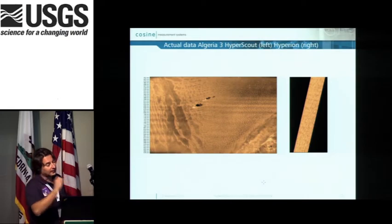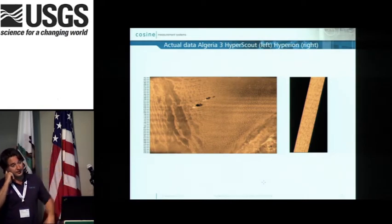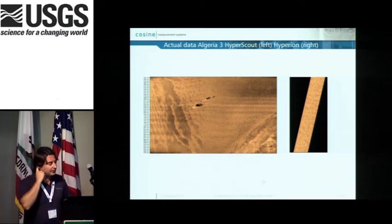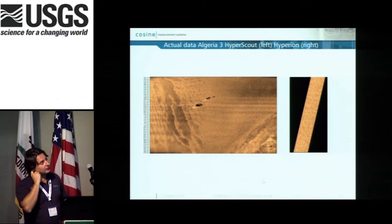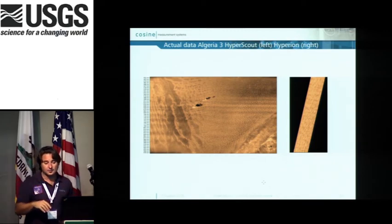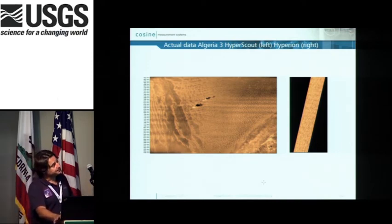So these are the images we got, as I said, 2 days ago. This is over Algeria in Africa. Again, this is on the frames with all the bands that you see on the left. On the right, you see the Hyperion one, again from Algeria, but somewhere in the past, to be honest. I don't know when it was, so also time is completely different for sure.